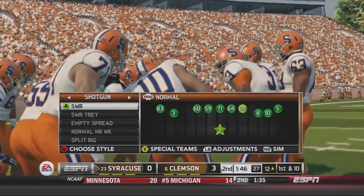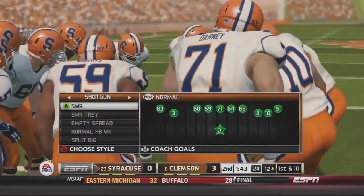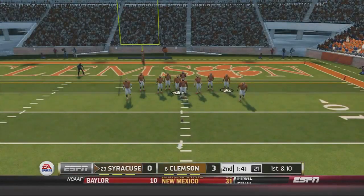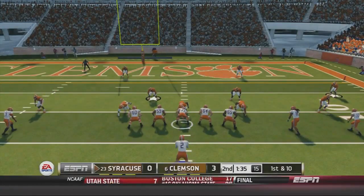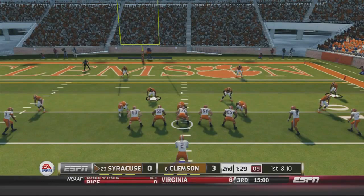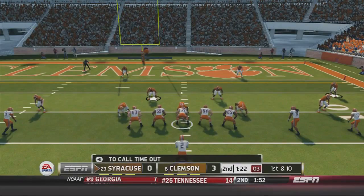More important than kicking the field goal, trying to prevent giving the ball back to the Tigers before the end of the half. And this is the 16th play of the drive. They come out in a 5-wide set. First and 10 from the 11, real close to points territory.